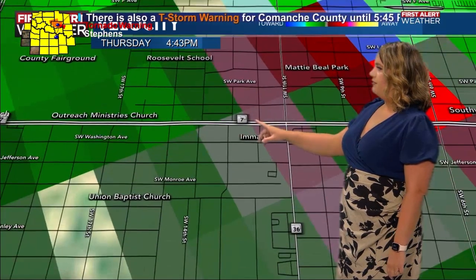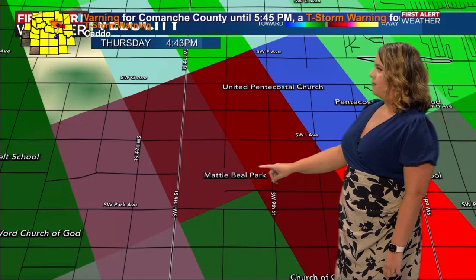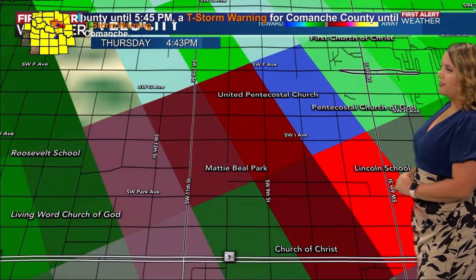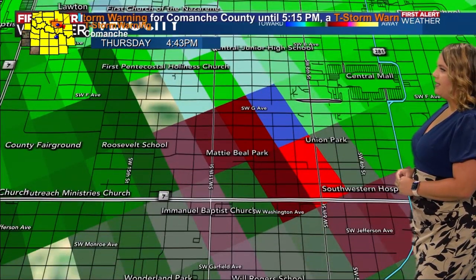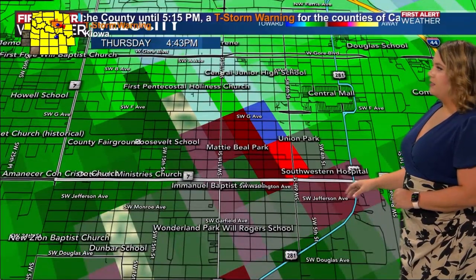There's Southwest F, Southwest 11th Street, so even further. Zoom, Alex, you don't have to go too far in, so just zoom out a little bit more just to see where that couplet is. Do we have any pictures, Hunter, of that?